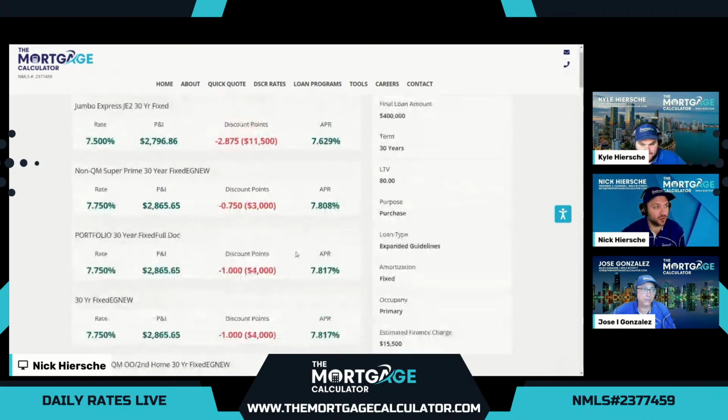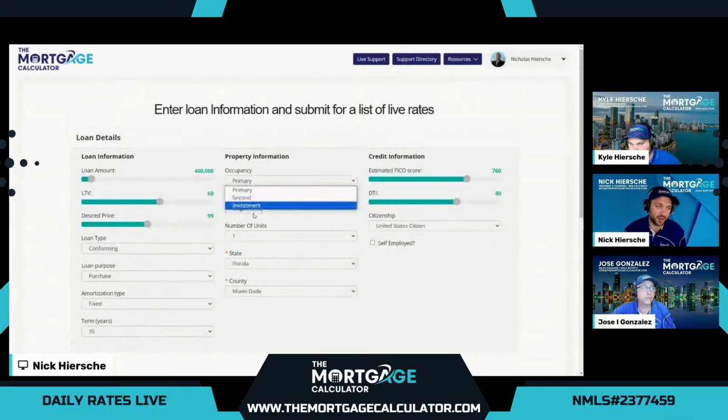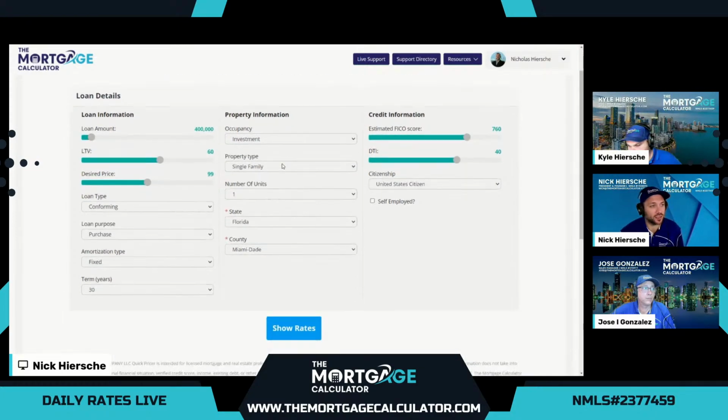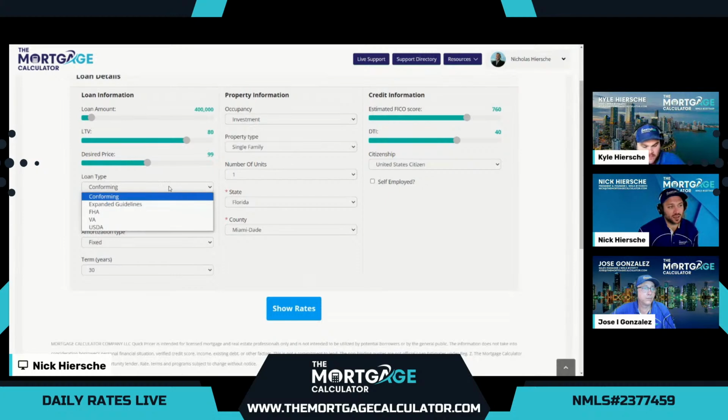And before we pass it over to Jose, we always want to do our investment property live rates. So we'll do a couple demos here for investors. Whether you're a first-time investor or seasoned investor, we have some cool options. So we'll set up the same scenario, 80 LTV, 20% down payment. And we're going to compare our two options here, conforming conventional, and then we'll check out our most popular expanded guideline non-QM option. Remember, government programs, FHA, VA, USDA, they do not work for investment properties.